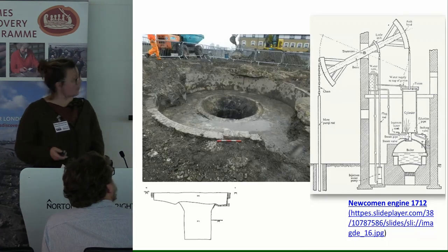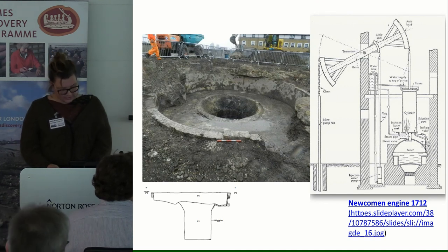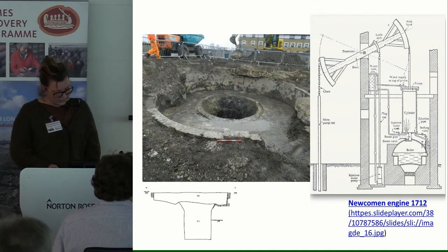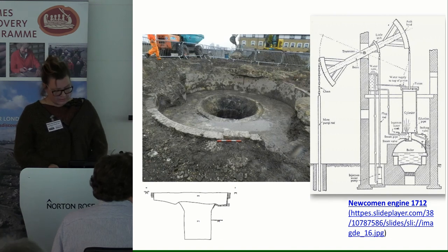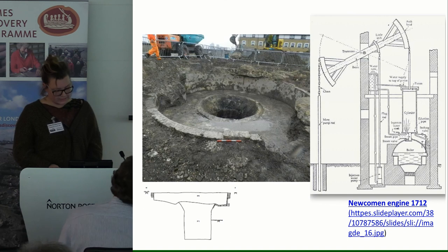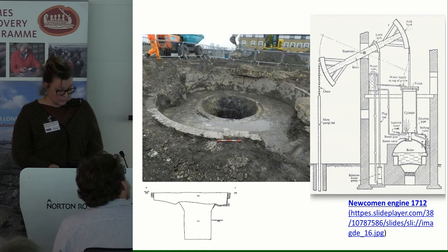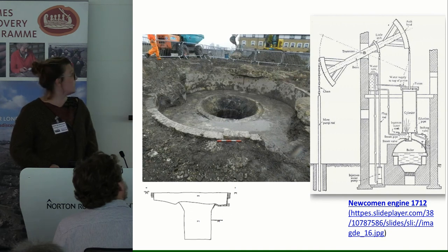And here, that's when I'm coming back to the boiler house. Here you can see a brick-built structure with a large central shaft that measured 7 meters in diameter by 5 meters deep. Little evidence for its use was found within the structure. However, we think it might be a Newcomen engine, first designed in the early 18th century, so basically the structure functioning as a boiler with a shaft used to heat the water and produce steam.